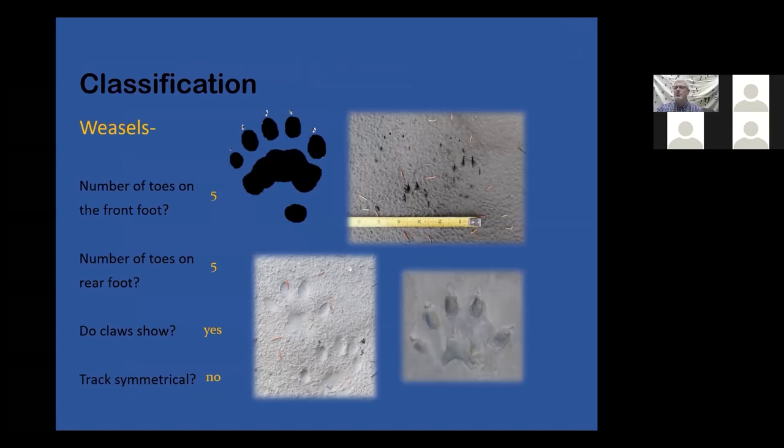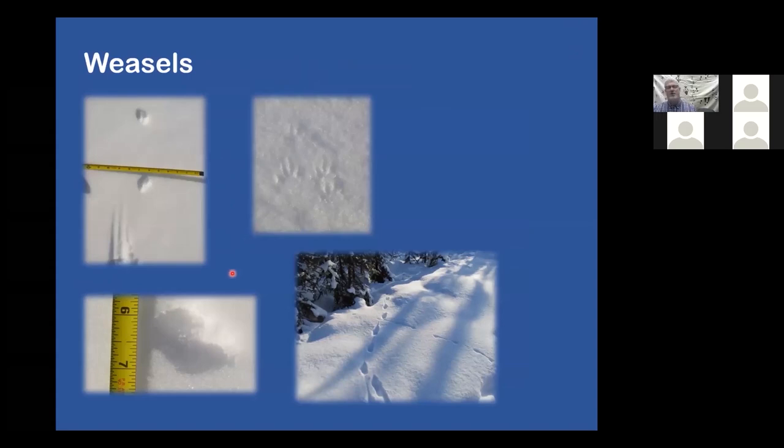Okay, I'm not gonna go through all the characteristics of all these families because we don't have time to do that. But just know that all families have very specific characteristics, which help you in their identification. We're gonna run out of time if I did all this.